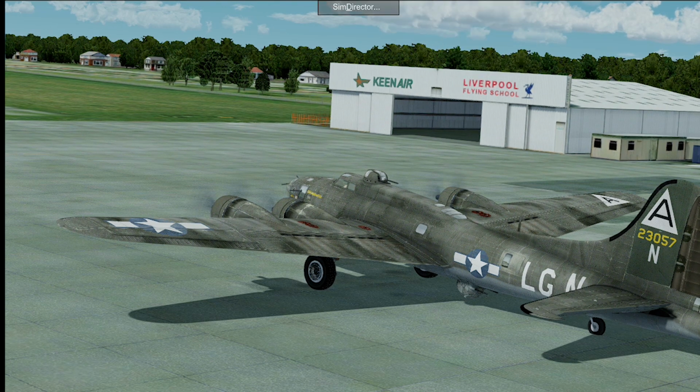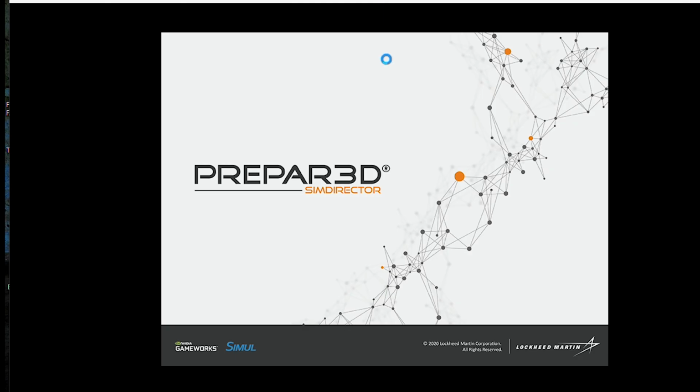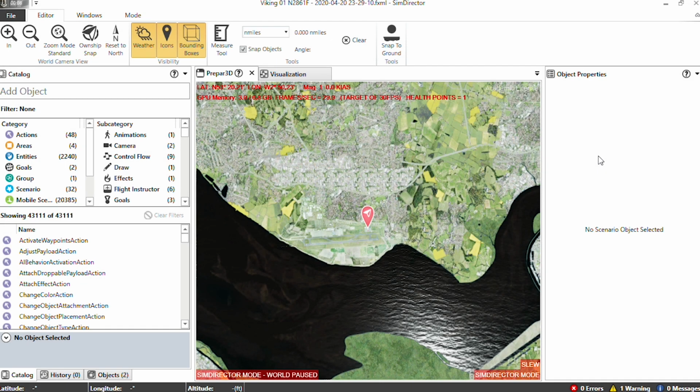So Sim Director, if you're not familiar with it, is this. Boom. Are you sure you want to leave your current scenario and enter Sim Director? Yes. Sim Director takes a moment or two to load, so we're looking at a bit of a black screen for a second, but then eventually it will pop up. Boom, there you go.